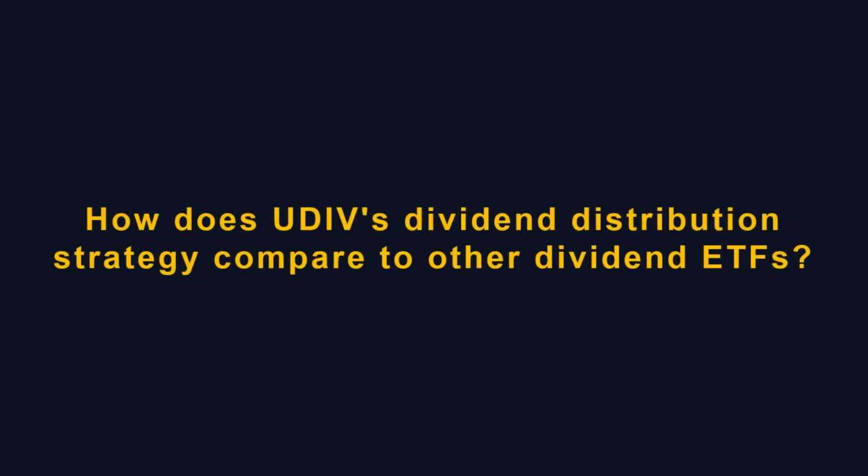How does UDIV's dividend distribution strategy compare to other dividend ETFs? UDIV's dividend distribution strategy has some key differences compared to other dividend ETFs. Here's a breakdown of the comparison. UDIV strategy: focus on dividend tilt. UDIV goes beyond simply prioritizing high current yields. It selects companies with a history of paying and potentially growing dividends, aiming for a sustainable income stream.